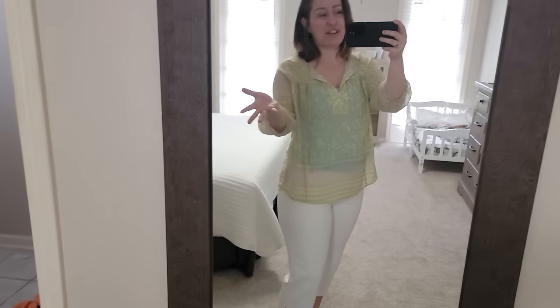I've been learning a little bit about like your color season and what colors work for your skin tone and all that stuff. And I don't think this green is a color that is for my skin tone, but I just love it too much to not wear it. What do you think? I don't know. I feel so weird doing like a little fashion show. I just feel awkward, but I'm sure you guys will be very nice in the comments. I'm not worried about that, but it's just awkward.